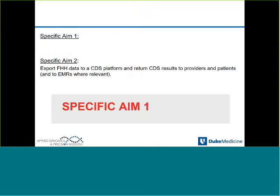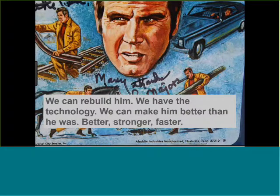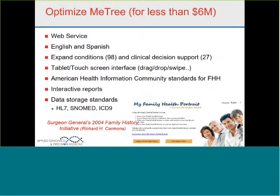So, specific aim 1. Anybody here know who this is? All right, so I'm not the only one not in love with the $6 million man. And particularly, we can rebuild him. We have the technology. We can make him bigger, better, and stronger, faster, right? And that's what we wanted to do with MeTree. We wanted to make it bigger, better, stronger, and faster, but we did it for less than $6 million.